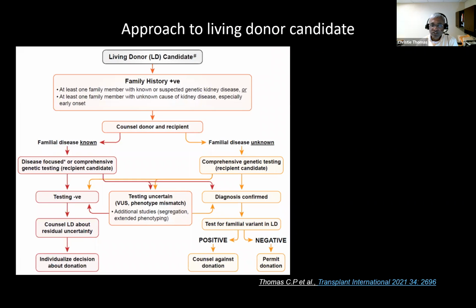So here's what we would suggest as our approach to a living donor candidate. You have the living donor candidate. If the family history is positive for either known or suspected genetic kidney disease, or an unknown cause of kidney disease, especially early onset, or if there appear to be multi-system features, you would want to consider this living donor candidate as somebody who ought to be counseled about the option of genetic testing. You counsel both of them, and then you proceed to test the recipient first.